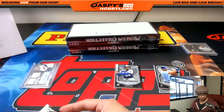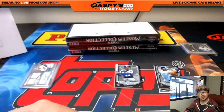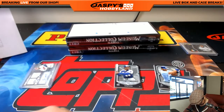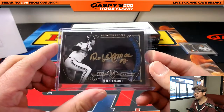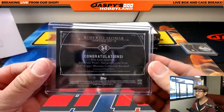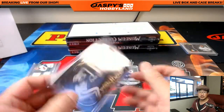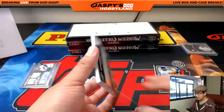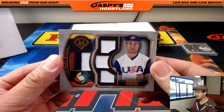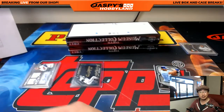16 out of 25, Roberto Alomar. I think the Jacob Allen with the Blue Jays. Nice. It's a good looking card there. Behind Hammer and Hank is Giancarlo Stanton for the Marlins. His Team USA gear, World Baseball Classic. Nice, 13 out of 50. You're welcome, Jacob.